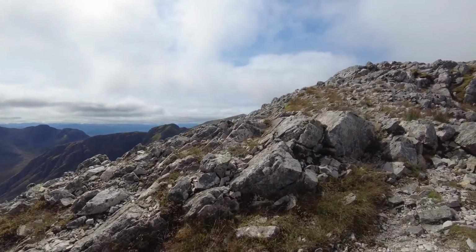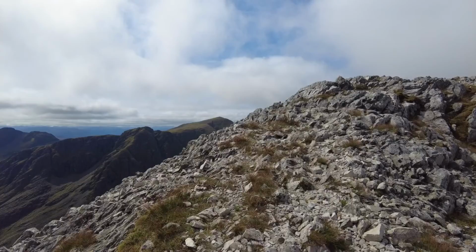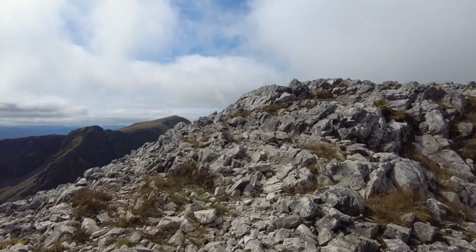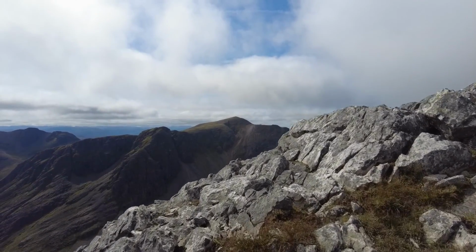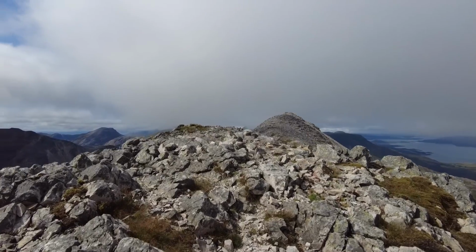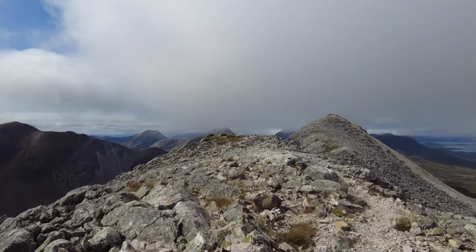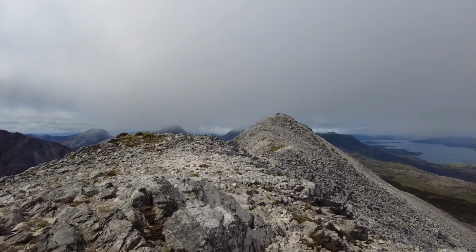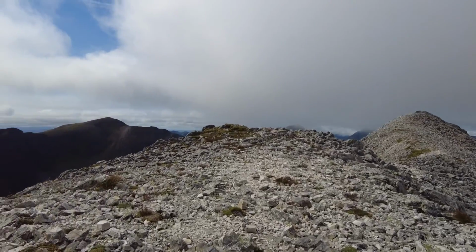Okay, so we're on the final bit of ridge now, and the appearance from a distance was that it was quite tapered. So we'll just go over this brow and we'll see whether it's a narrow ridge or not, because I can't remember. No, it looks perfectly fine. Sometimes appearances can be deceiving from a distance. So Liath Mhor is quite stony in places. There's also grass, and where it's stony like here, it's a bit awkward underfoot.